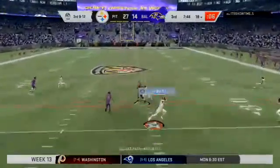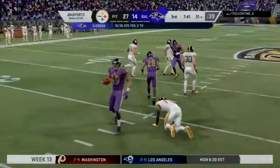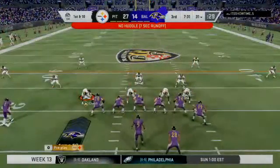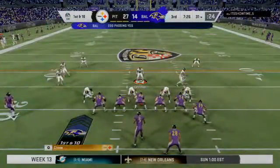On 3rd down, cross. He's got his man. This is Tate. And he's going to get this one across the 30-yard line. That one good for 13 and a Raven first down.